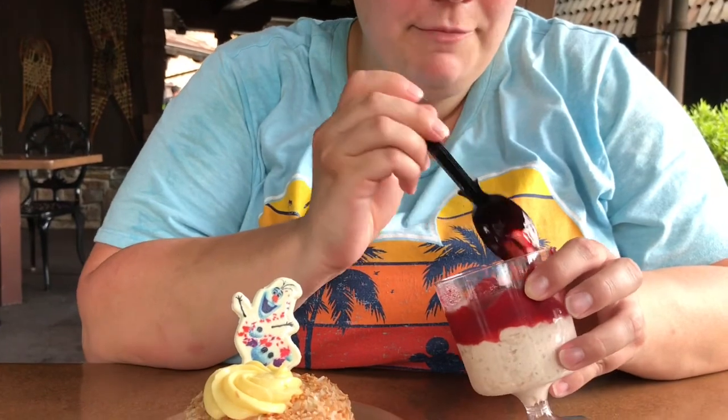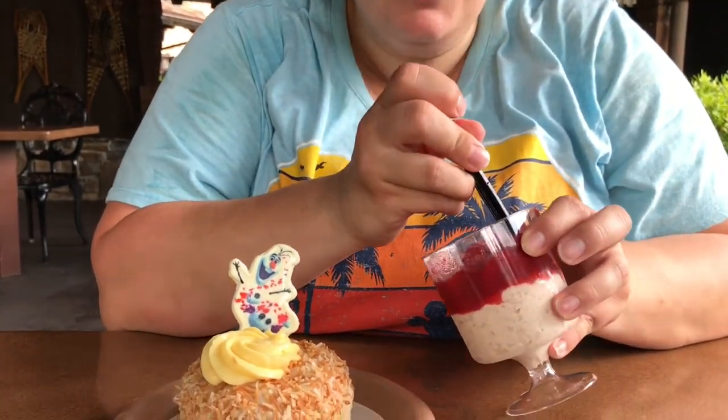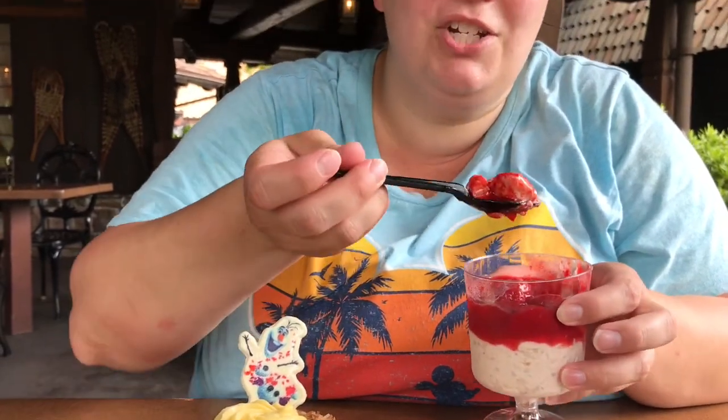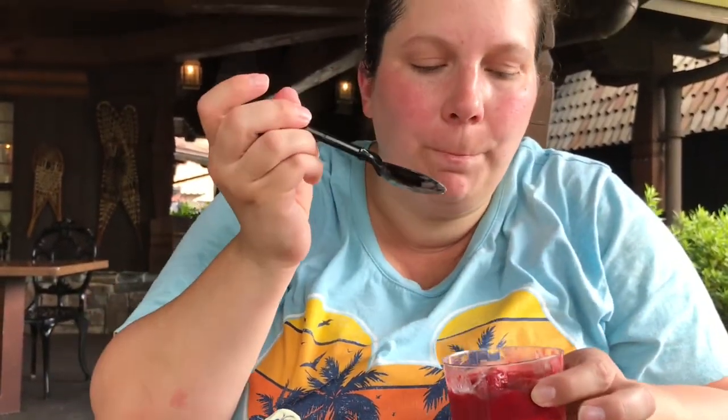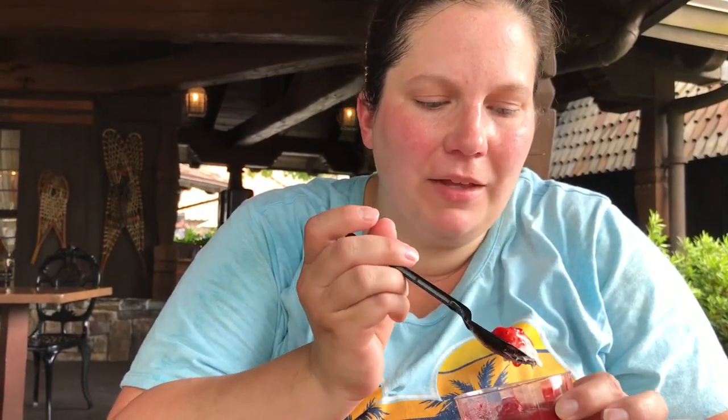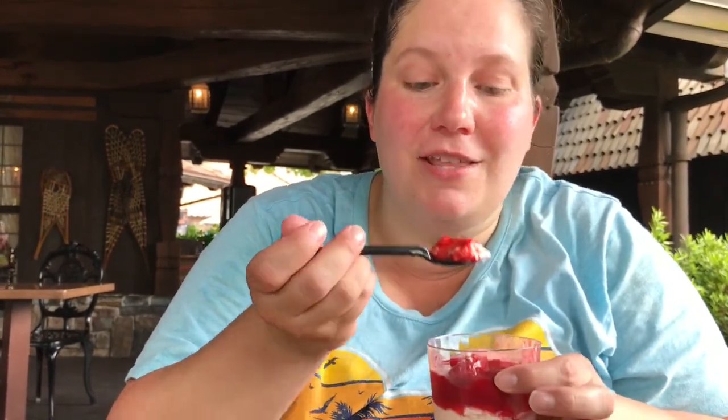So this is rice cream. It's like a rice pudding. They normally have this at the holidays. I've been able to recreate it at home, but I can never get the fruit topping just right. So this seems like it'd be really refreshing because it's super hot out. It's really good. The bottom is nice and thick, and it's got a little bit of a cinnamon spice to it. And the berries have a real fresh flavor to them.